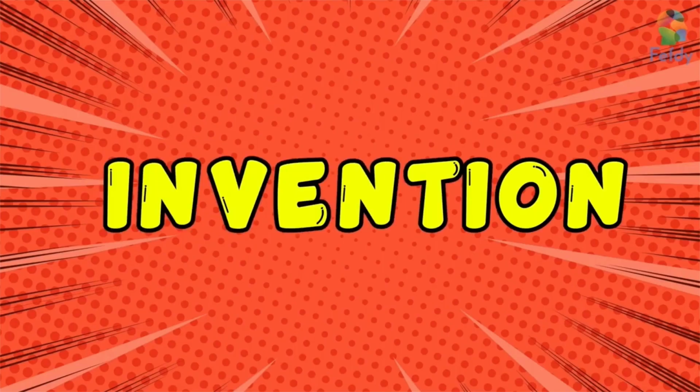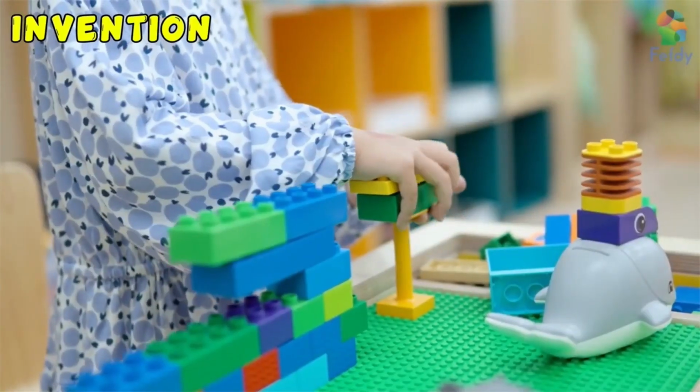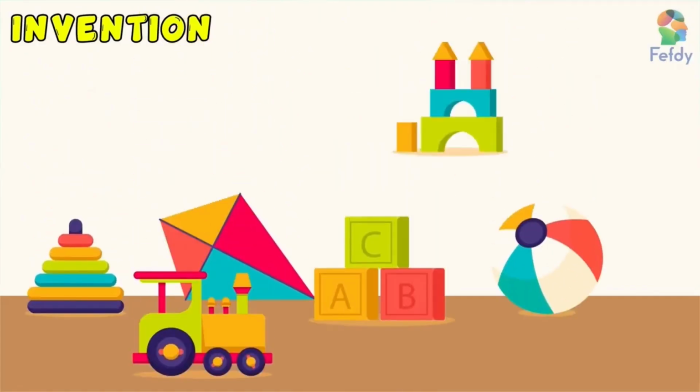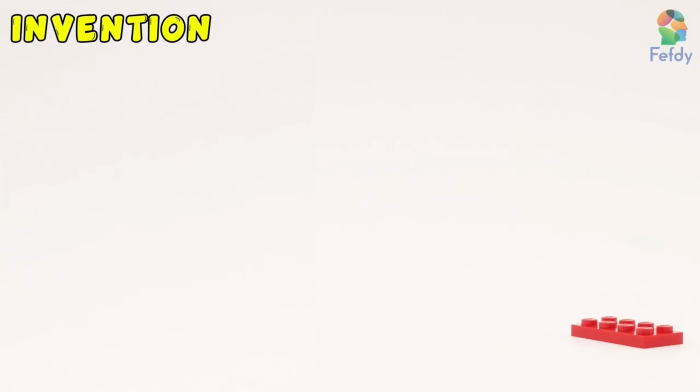Invention. Lego, the awesome building blocks, was invented in Denmark. It's like a box of colorful dreams where you can build anything you imagine. Do you like playing with your Legos?